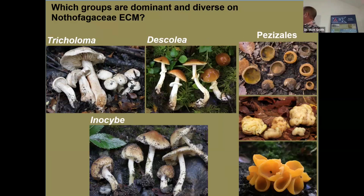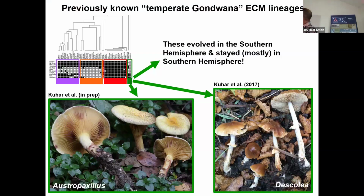You also find a bunch of other ectomycorrhizal groups, some of which are northern hemisphere ones and some of which are not. So some Pezizales, which are Ascomycota, many of them are cup fungi, some of them are truffle-like. You find a lot of different agarics, and this is one of the ones that's a southern hemisphere group only. So you don't find Descolea in the northern hemisphere. And so you can see these are the two lineages that showed up in that graph that I talked about before. One is the Austropaxillus lineage, and another is the Descolea lineage. And so those are very diverse in those systems and seem to have evolved this association in temperate Gondwana, because you also find them in Australia and New Zealand as well.